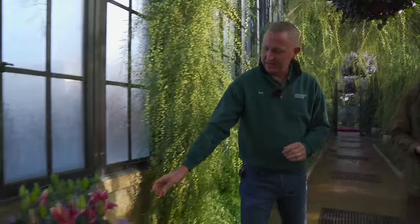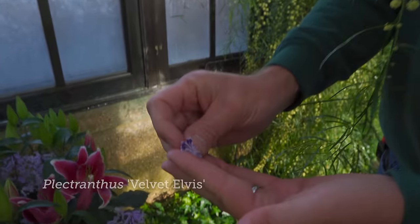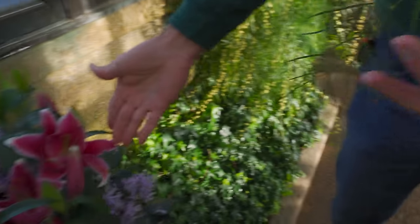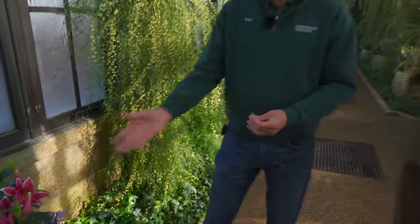But these plectranthus are fantastic, I think. This is a new hybrid. These guys coming from South Africa. Look at the little flowers, the faces on those guys. Individually, there's so much to appreciate with these things. And then when you pair them, the purples and the pinks, then it just creates this magical moment, I think. That's what anyone can do in their own backyard.